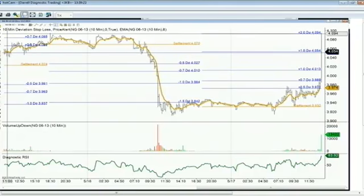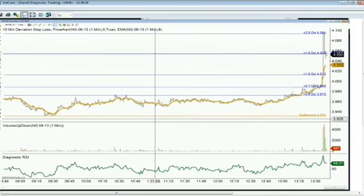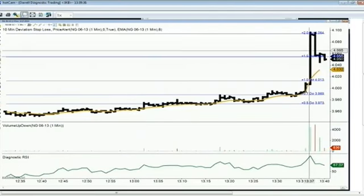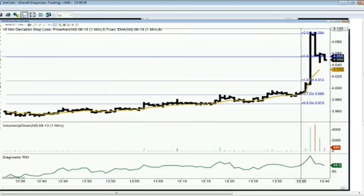And let's drill down a little bit tighter. I'll go down to a minute and see just how fast this thing moved. Yeah, I mean, that was seconds. Right there, it was just boom. And then the next minute, it started pulling back down. So really, that movement happened in less than 60 seconds.